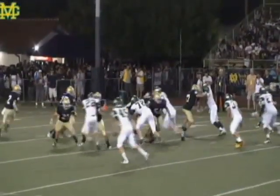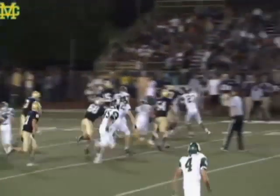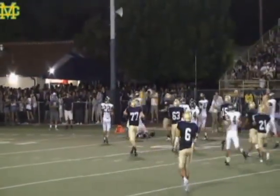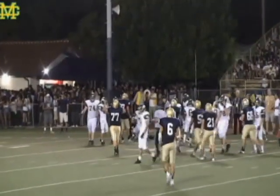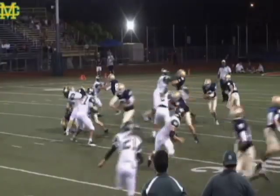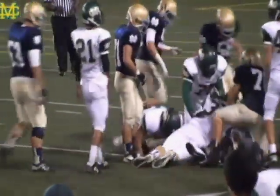Notre Dame, man in motion. And they're going to run an option out of this motion play, but oh, it's a bad pitch. Mustangs were right there. Tavai was right on top of him. Notre Dame in shotgun. It's a draw play. Number 34 for the Mustangs. Juwan Johnson is right there.